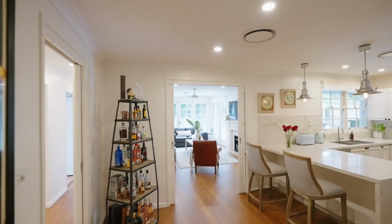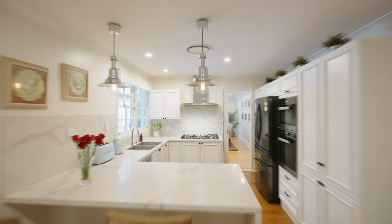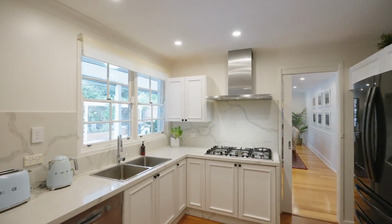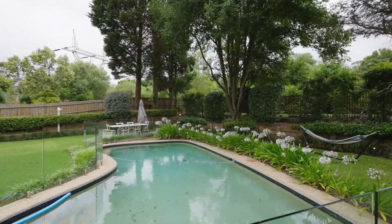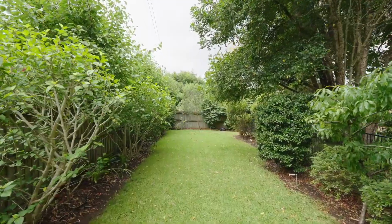The kitchen is a focal point, delivering high-end quality and wow factor. And the outdoors matches the excellence of the indoors with the multiple alfresco spaces, a swimming pool, and established gardens.